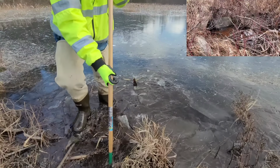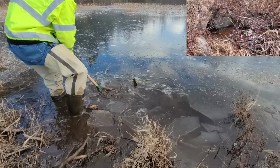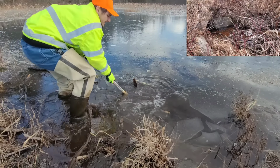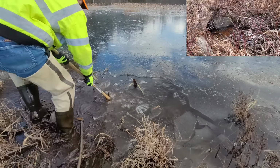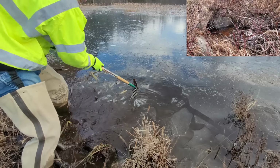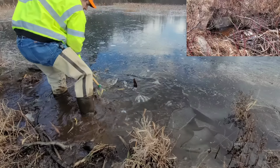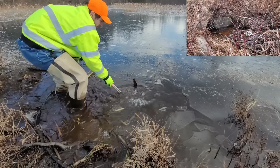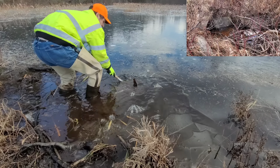All right, let's figure out where this pipe is. I don't know if it's after or before the pole. Don't remember. That's a good sign. We're already finding debris. I found the pipe. Now we just got to get to the end of it. I found it. Right here.